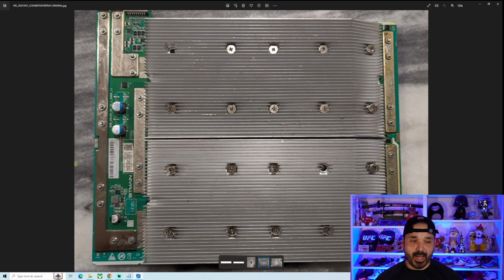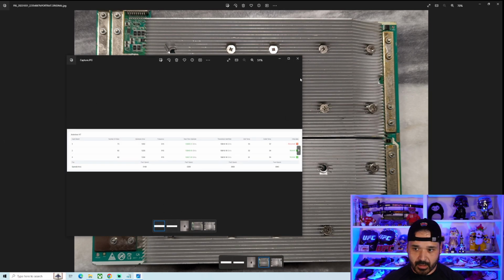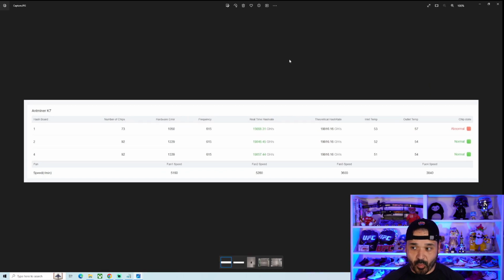So again, when they responded, they said that it's not going to affect the temperature of the board, right? But when we look at the pictures, let's go to the other one. You can actually see here when it worked, it did work for a few minutes, right? It did read the 92 chips. And then like 10 minutes later, it dropped down to reading only 73 chips, right? It went abnormal first. Then instead of getting hardware errors like crazy, it read the 73 chips.